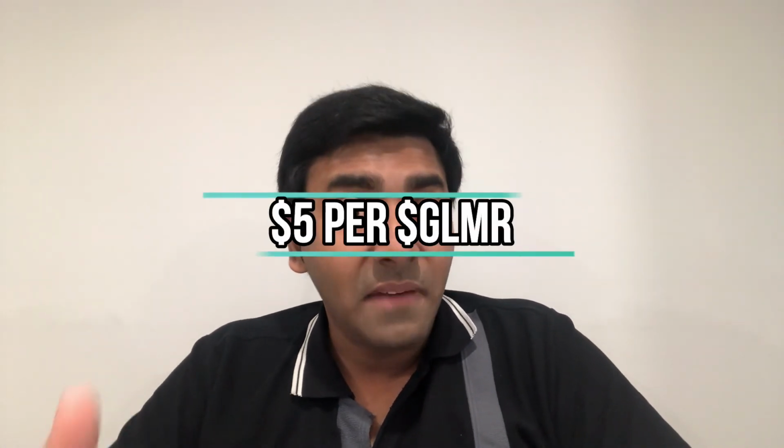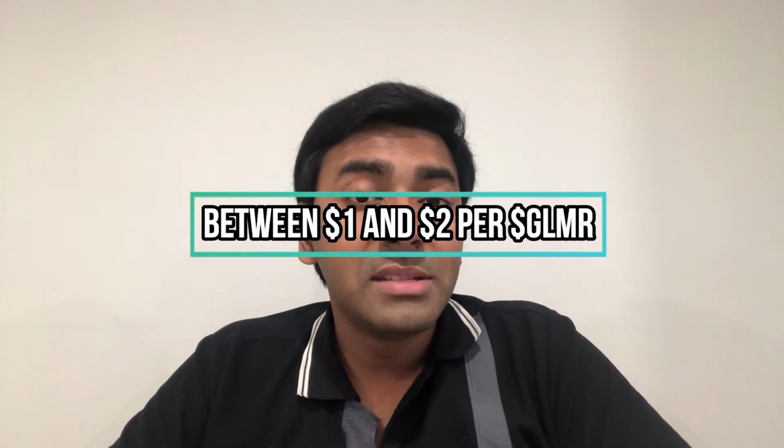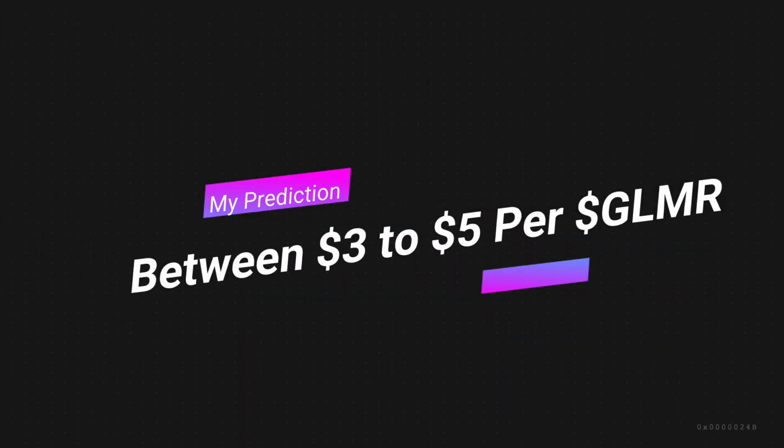Some people speculate that this token could be worth at least $5 per token immediately after listing, and others believe that this token would be worth somewhere less than $2 and above $1 per token. But I believe that this token could be somewhere between $3 to $5 immediately after listing, and depending on how soon a Coinbase or a Binance listing happens, this token can shoot to all-time highs of close to $7 to $9 per token.